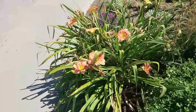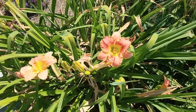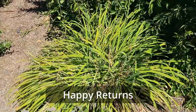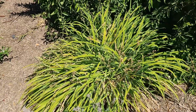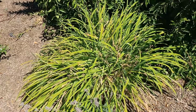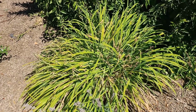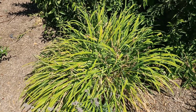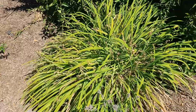Here's another variety. I am not sure of the name, but the flowers are gorgeous. This one is not a rebloomer. It only blooms once. We have yellow returns. This is what it looks like after the bloom cycle is done. Now this one does rebloom for me once or twice a year. And it's really a pretty yellow. It's related to the purple returns. So happy returns and purple returns. So this one is going to stay.